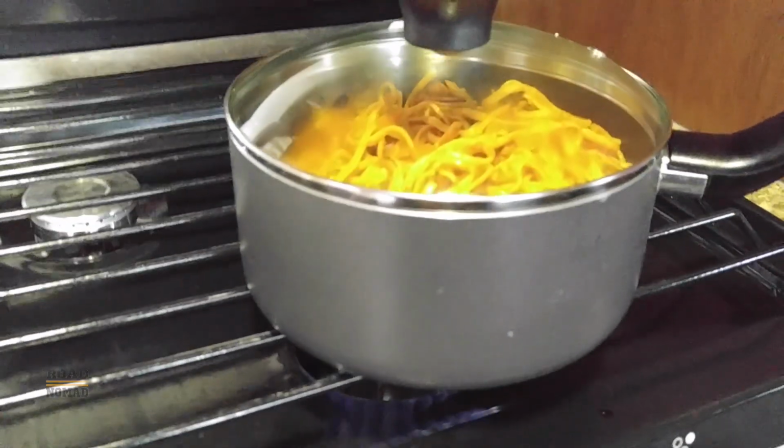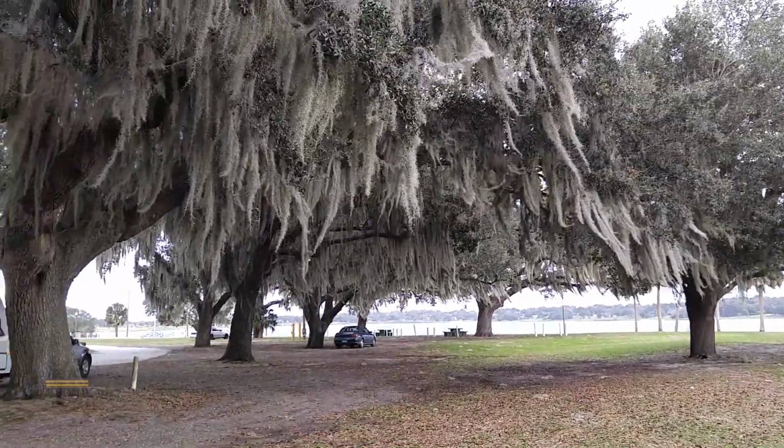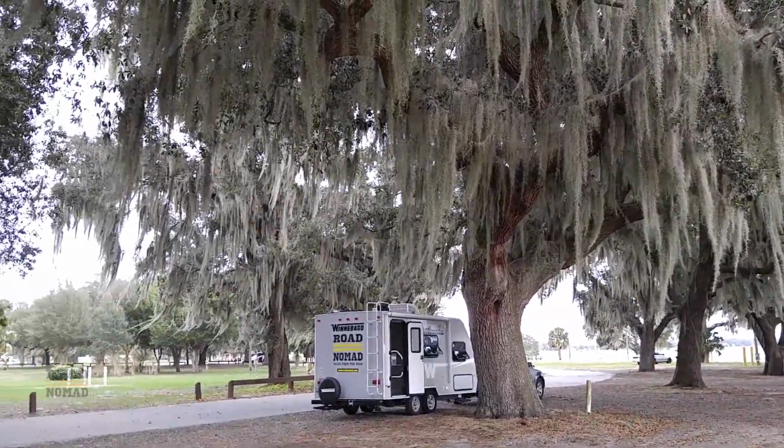We are reheating leftover pasta from last night, and we have lunch at this idyllic setting, right here, in the shade of all these Spanish moss-draped trees.